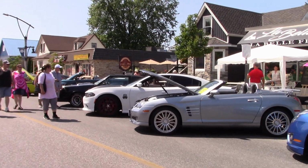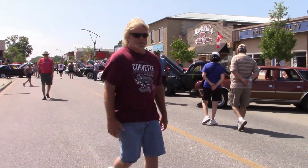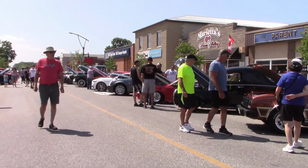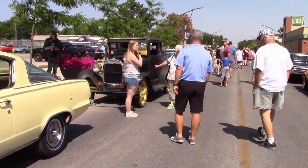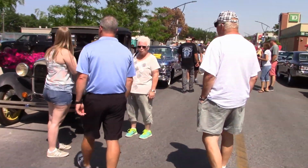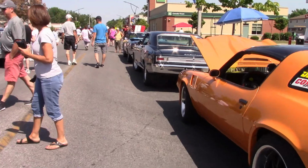This was a perfect day to be at the beautiful Belle River Classic Cruise. This may have been one of the largest cruises along Notre Dame in a long time. The temperature was up there, but the humidity didn't seem as high, and I think that brought a lot more cars and visitors out. If you were there, here's a look.